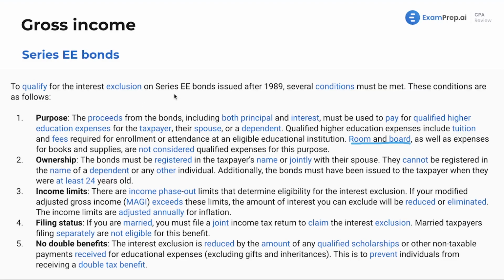Ownership: the bonds here, these Series EE bonds issued after 1989, must be registered in the taxpayer's name or jointly with their spouse. They cannot be registered in the name of the dependent or any other individual. Additionally, they must have been issued to the taxpayer when they were at least 24 years old.